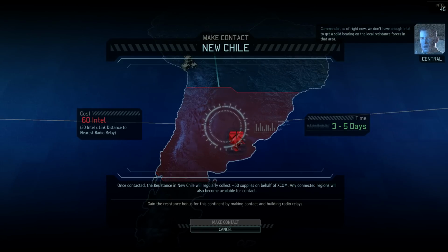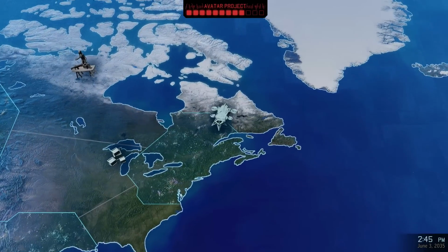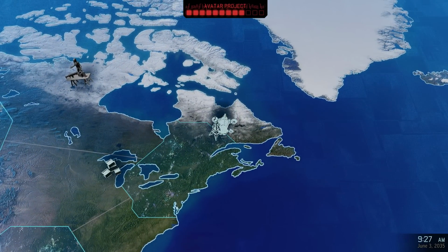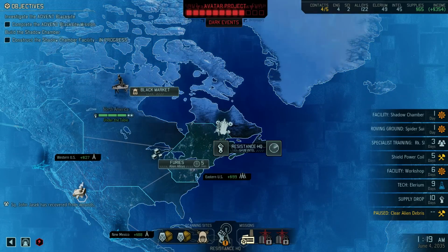Commander, as of right now, we don't have enough intel to get a solid bearing on the local resistance forces in that area. Yeah, because I blew all my intel on the black market. The good news is I can go back to my home base and just hang out and get more intel using the radio network or something like that.